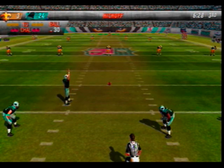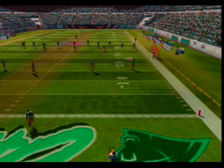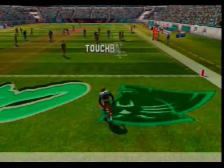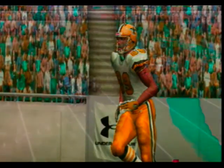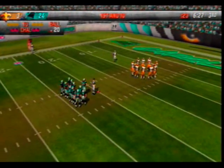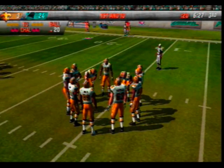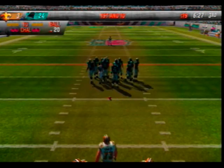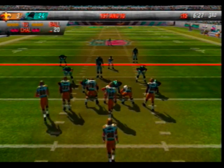Grant in to kick this one off. Jarvis. Nice business. This one is taken by number 89. The last time the defense was on the field, they scored on an interception return. Ball on their own 20. Start the drive at the 20-yard line. First and 10.